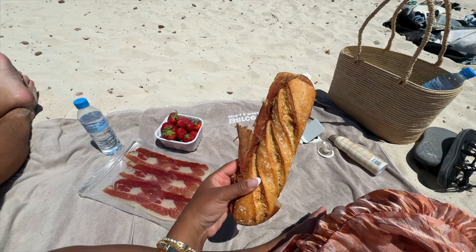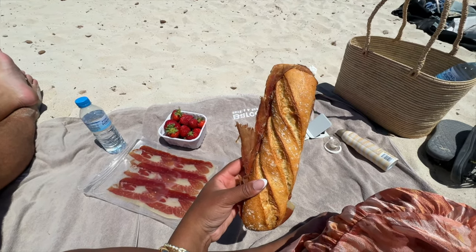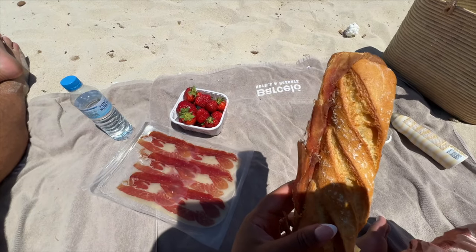Finally, time to eat. This looks so good. I wish I got it cut in half though. Got the strawberries and the ham.